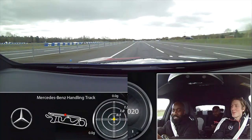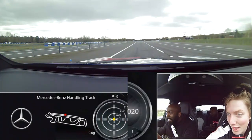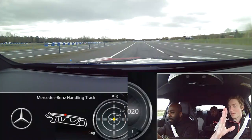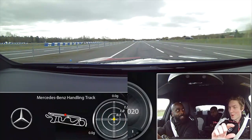Now, one of two things will happen. It will either say, race start denied, consult owner's manual, or it will say, race start enabled. And if it says race start enabled, the rev counter will come up to about 3.5, and you'll see some flashing lights here. It's going to hold itself at 3.5. There we go, like that. So that said race start enabled.